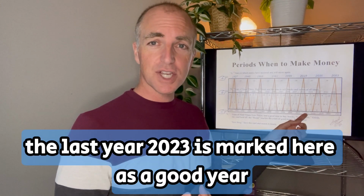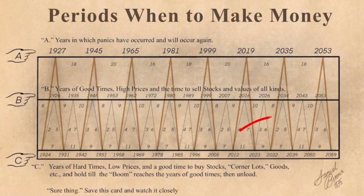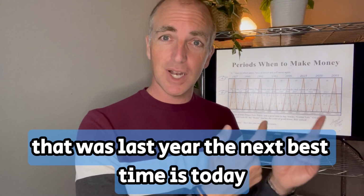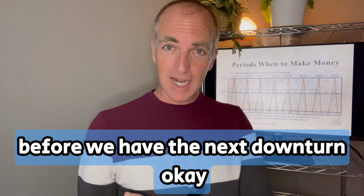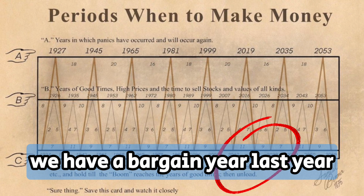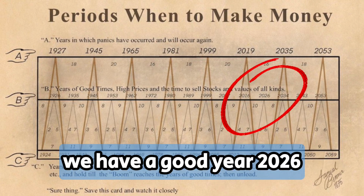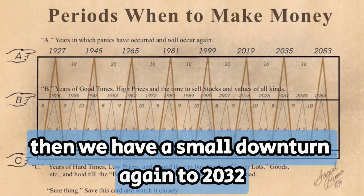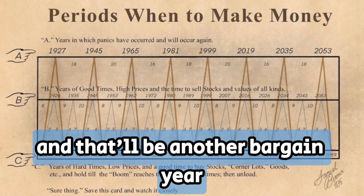And here we are, the last year, 2023, is marked here as a good year. So if any time was good to invest, that was last year. The next best time is today, before we have the next downturn. Okay, so with this all in mind, we have a bargain year last year. We have a good year, 2026. Then we have a small downturn again to 2032. That's not actually that far away. And that'll be another bargain year.